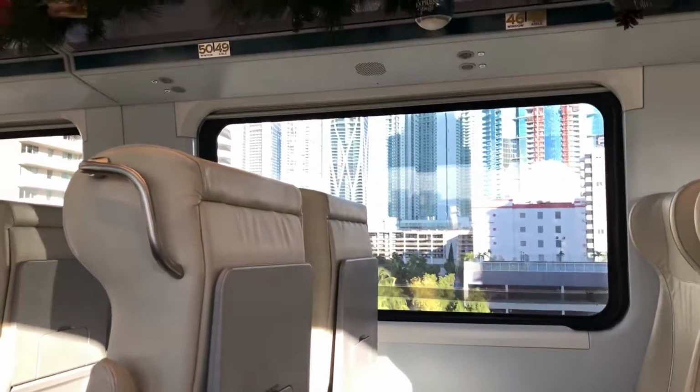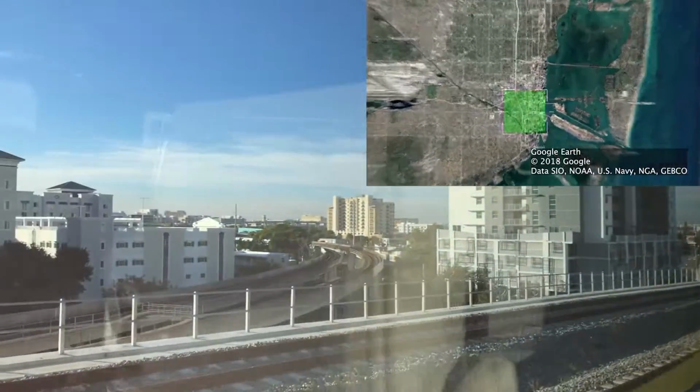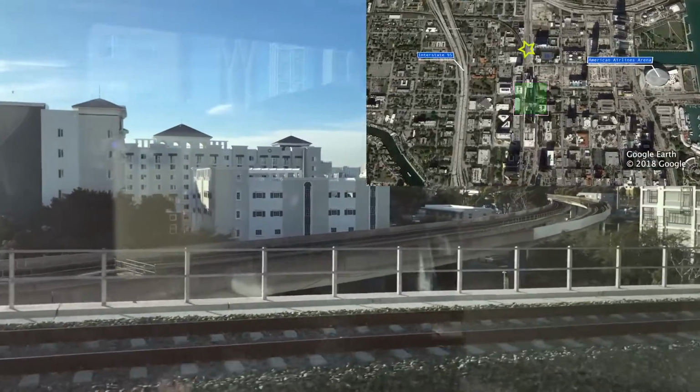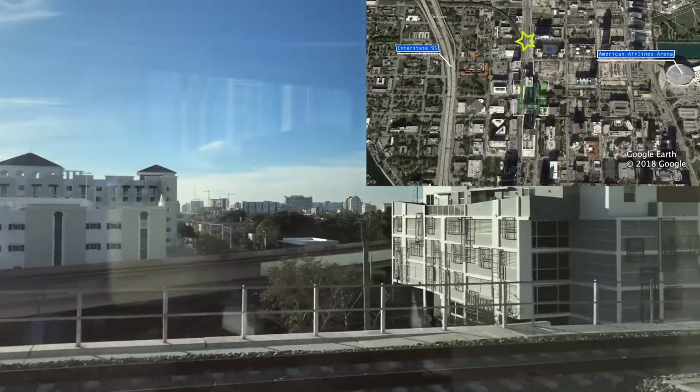We have just left Miami Central. For better orientation I added that annotated map in the upper right corner. When you're looking to the left, like now, you see the western parts of Miami. The star on the satellite image represents our current location.